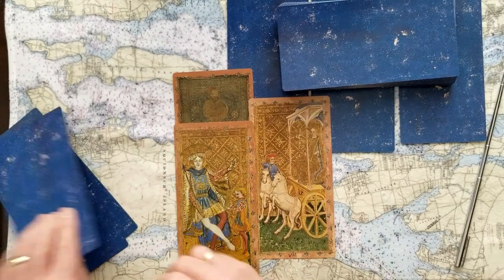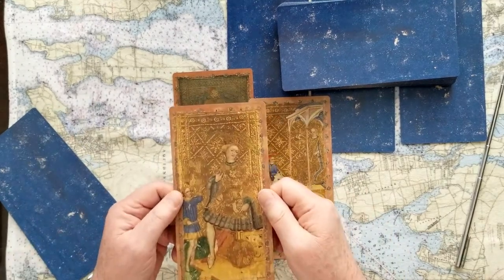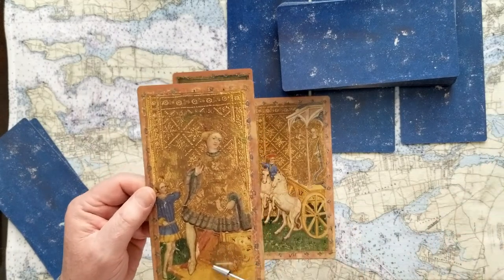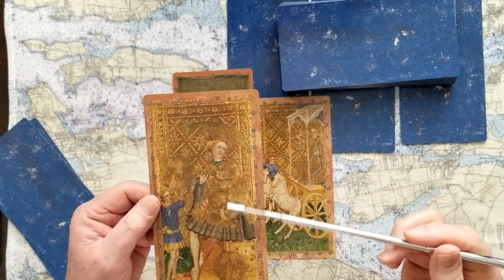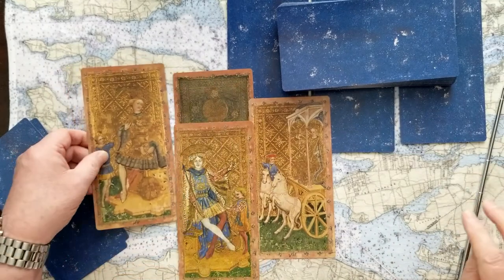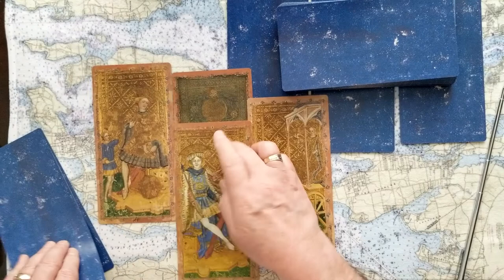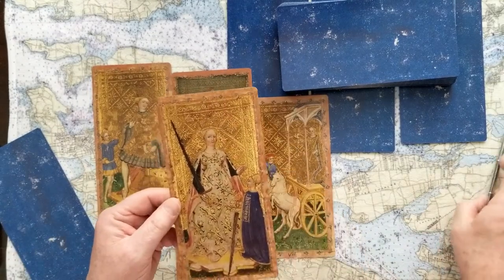Okay, the past of this reading then is the King of Pentacles. The King of Pentacles in this case lends value to this situation, and strong value, something you can depend on also. So in the past, we came into this with some sort of strong value. And the sky for this reading is this Queen of Swords.